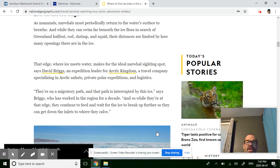Life on the edge. As mammals, narwhals must periodically return to the water's surface to breathe, and while they can swim far beneath the ice floes in search of Greenland halibut, cod, shrimp, and squid, their distances are limited by how many openings there are in the ice. That edge where ice meets water makes for the ideal narwhal sighting spot, says David Briggs, an expedition leader for Arctic Kingdom, a travel company specializing in Arctic safaris, private polar expeditions, and logistics.